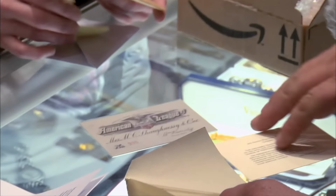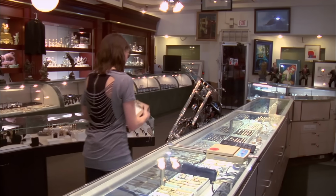Well, I'm a little disappointed. He only offered $40 for each pass. I just couldn't let him go for that. It'd be getting ripped off. I just couldn't do it.